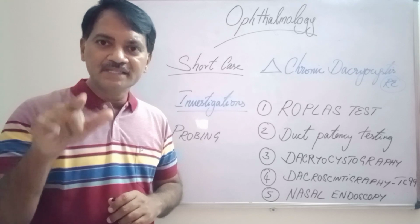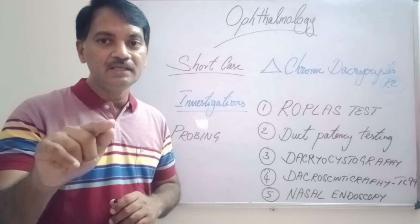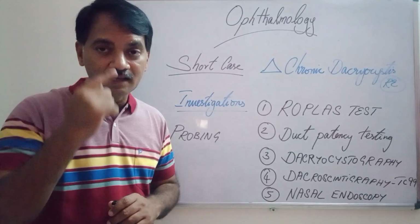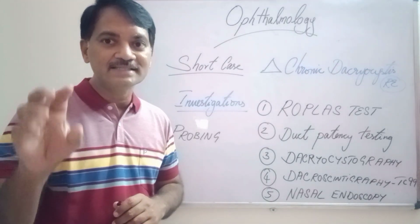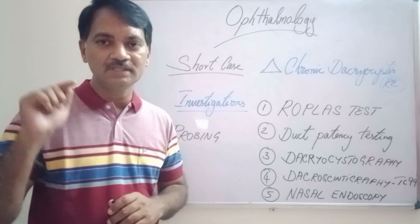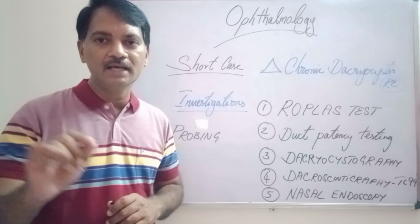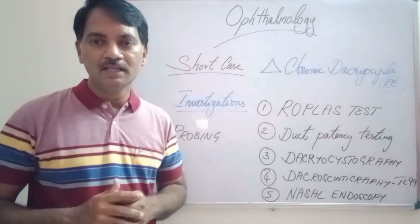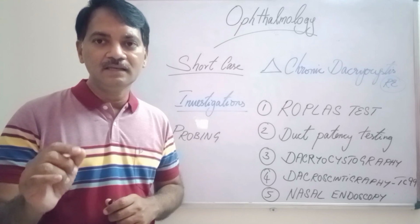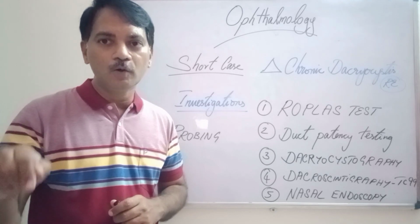If there is no obstruction in the canaliculus, this probe will go into the nasolacrimal sac and it will hit against the fossa on which the sac is situated, that is the nasal bone. So this probe will hit against the nasal bone, that is called a hard stop. This way we can find out whether there is an obstruction in the canaliculus or in the pathway below that.